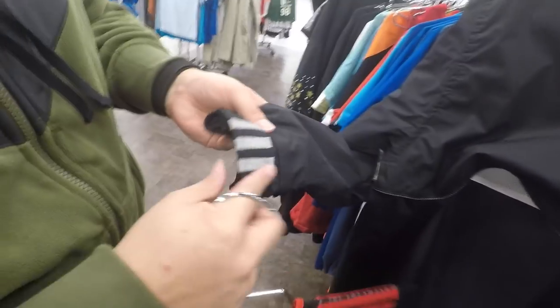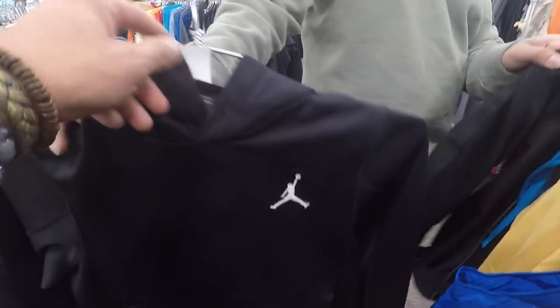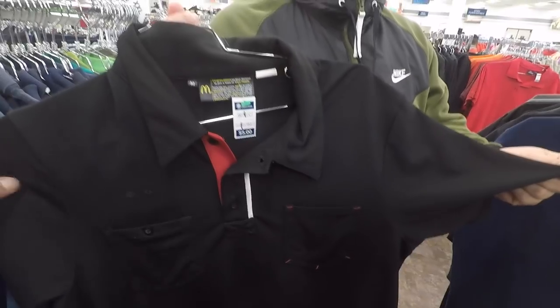It's cool how the arm has a 3M. For being so old, I'm surprised it has. I know, right? What size is that? Yeah, double XL. Ooh, big. How much do they have? $6. What size? Size medium. Kids medium. Loving it.